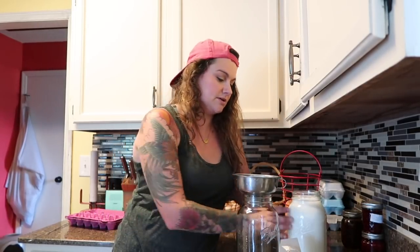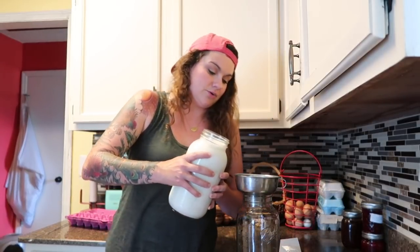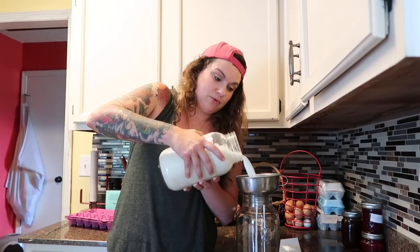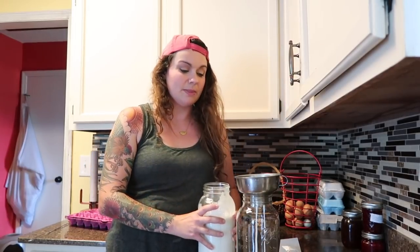So I'm going to put this strainer on here. My jar's not frozen today because, like I said, I don't usually remember to do that. And I'm just going to pour this in here. And like I said, this is kind of slow. It's a slow process to strain this, but I'll show you what we've got going on.